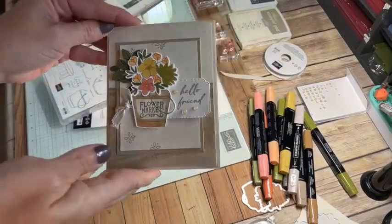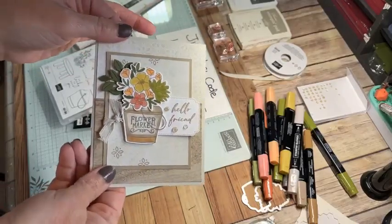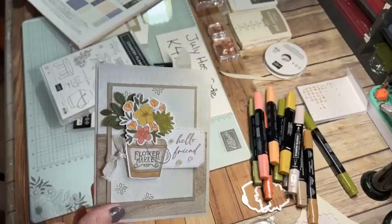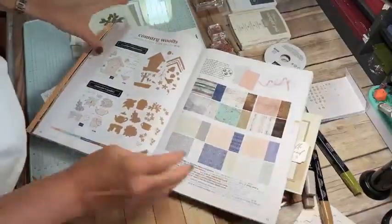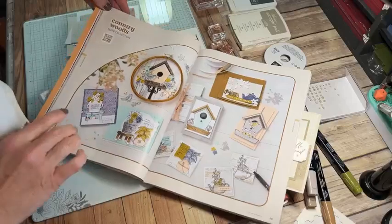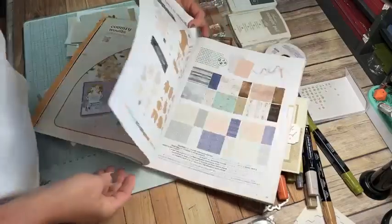Okay, let's get to this one. This one has a lot of pieces to it. And if you don't like to color, maybe this isn't your card. But for those that love to color, this is your card. And this is coming from the annual catalog here. Starting on page actually 48 and 49 has this whole Country Woods Suite collection with the beautiful birdhouse and everything.